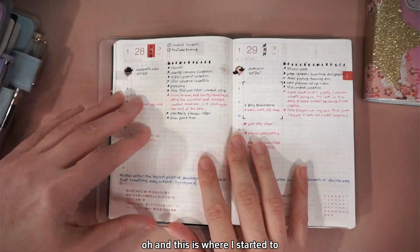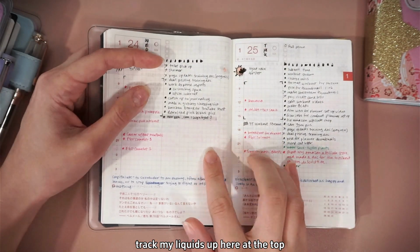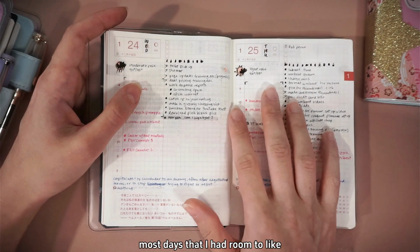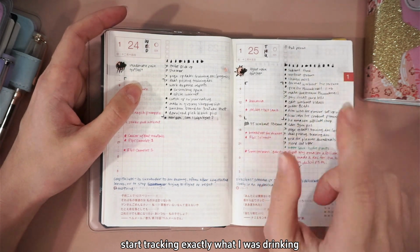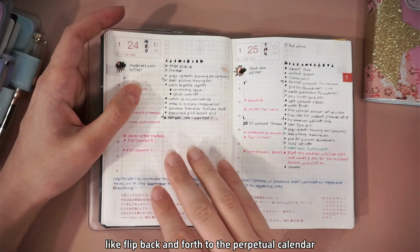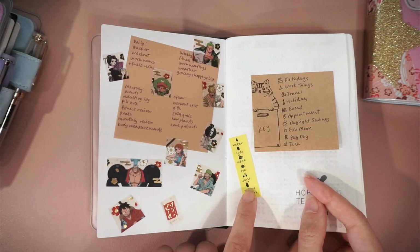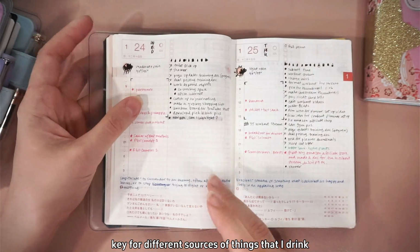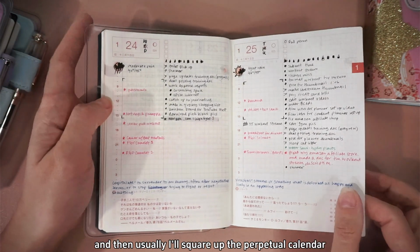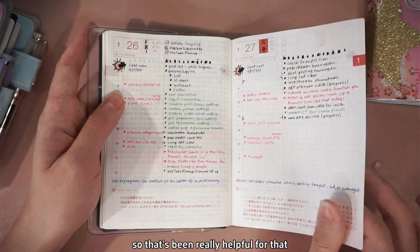Oh, and this is where I started to track my liquids up here at the top. I figured since there's not much going on full day wise most days, that I had room to start tracking exactly what I was drinking. I was finding it slightly difficult to flip back and forth to the perpetual calendar, so I have this little key for different sorts of things that I drink, and I fill that in throughout the day, and then usually I'll square up the perpetual calendar the next morning. So that's been really helpful, making that much easier.